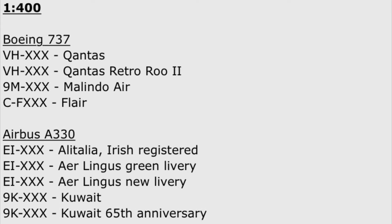5 A330 releases. I believe this is the most of a single aircraft type that they've done in 1 month, with 5 A330s here. 3 Irish registered ones. First one's going to be Italia, Irish registered. It would have been the old livery, but they've already done that with the October set. And then the other 2 are going to be the old green livery that they had, and then the new livery that they currently use.